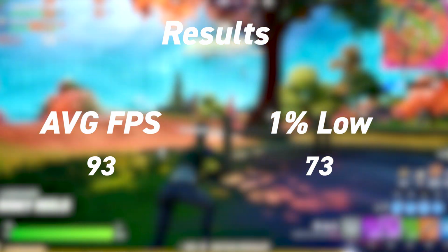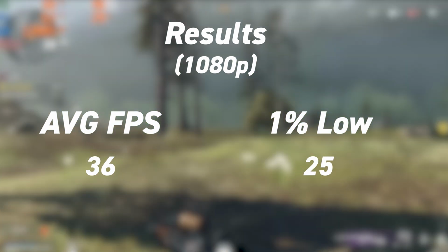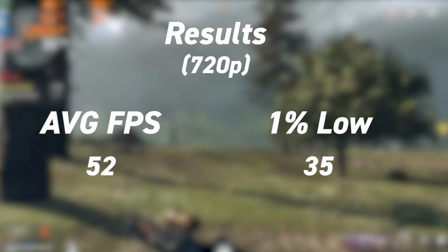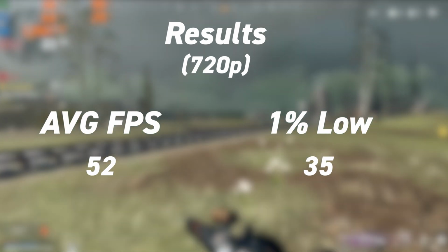For Fortnite at medium settings at 1080p, we got around 93 FPS average and the 1% low was around 73. Lastly, our most demanding title, Call of Duty. We didn't get that good performance at 1080p low settings. Our average was around 36 frames per second and our 1% low was around 25 frames per second. Turning the resolution down to 720p at low settings, we saw around 52 frames per second average and around 35 frames per second at the 1% low. It's better performance that's barely in the playable range, so these types of games aren't really suitable for this system.